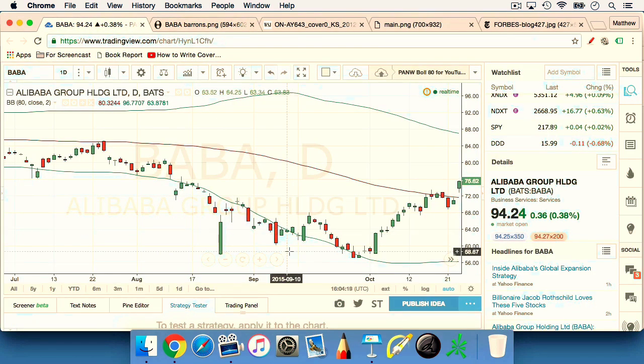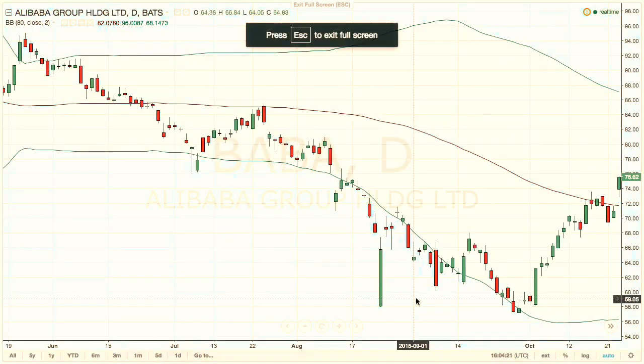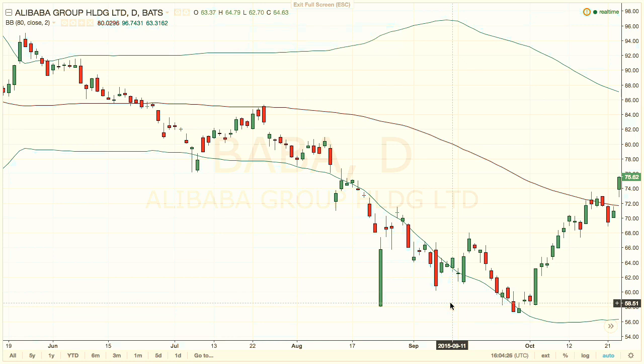So if we look at September 11th, let's see, September 11th is right here. This is the day before the magazine came out, and the stock closed at 64.63. The magazine came out on Saturday. Then when Alibaba opened back up on Monday, it immediately fell and closed at 62.60. Now, you could have bought the stock on this day, and you would have been fine, as we'll see. Especially since the stock was oversold and trading below the lower Bollinger Band.